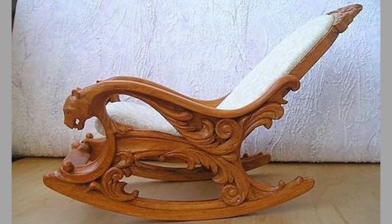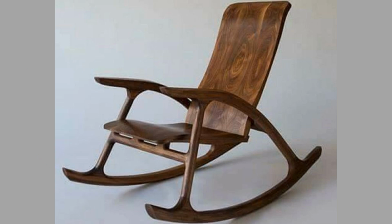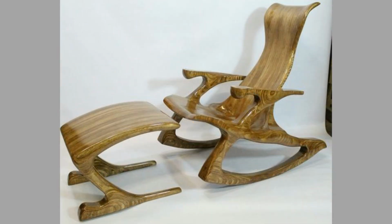Some individuals find that the rocking motion of a rocking chair can improve their focus and concentration, thus increasing their productivity and hence, making rocking chairs suitable choices for workspaces or home offices. The movement can stimulate the brain and help individuals stay alert and engaged.